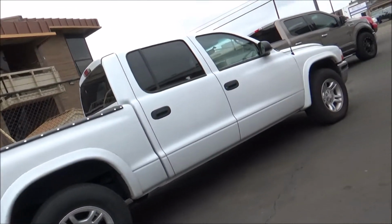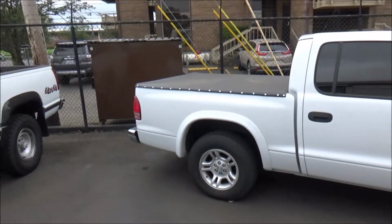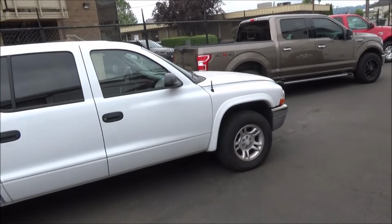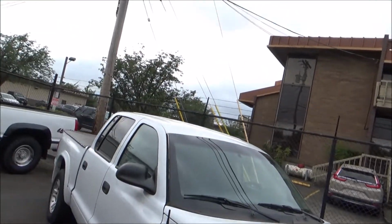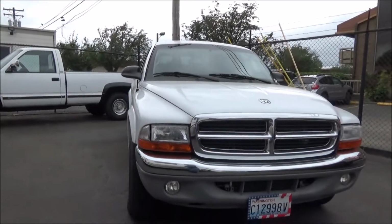For the US market 2003 Dakota range, you could choose between 3 different engines depending on the trim level, 1 V6 and 2 V8s. The base V6 displaced 3.9 liters and made 175 horsepower. The mid-range engine was a 4.7-liter V8 like in this one, which made 235 horsepower. Finally, you could also get a 5.9-liter V8 which could make up to 250 horsepower.